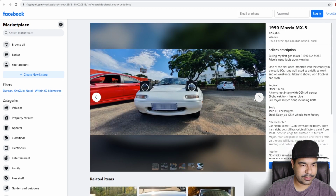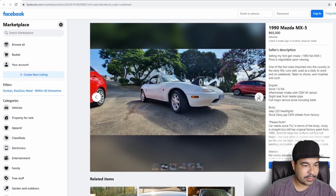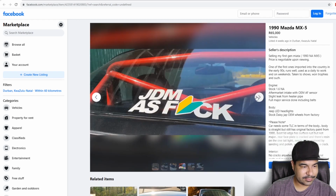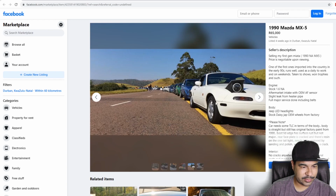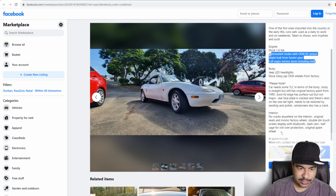Was I reading this? I don't remember highlighting this. Miata or MX-5. This one's in Durban. Hey, look at that. I know this. This is in Umhlanga. Cool car. Hey, it's got half a cage. Looks pretty stock. I mean, ride height is stock, wheels are stock. It's got LED lights in the front. What has he done? Aftermarket intake.